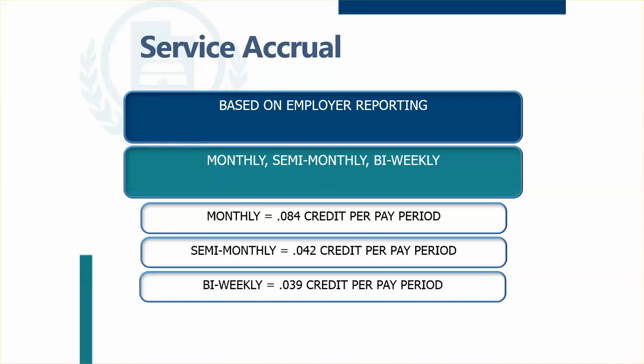You make that selection and then we flag your account here in the retirement office designating which election you have made. If you select to report to us monthly, then we are expecting 12 contribution files a year to come in from you. Semi-monthly, it would be 24. Bi-weekly, it would be 26. So you can see my numbers here. The way that it works is if you are an employer and you select to have a bi-weekly contribution period, that means we're expecting 26 files to come in from you during the calendar year.